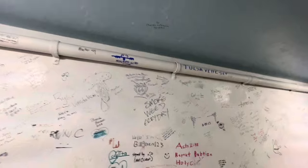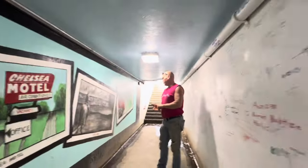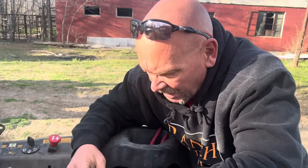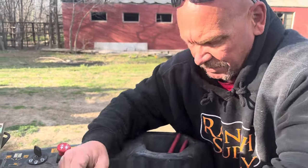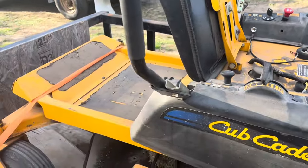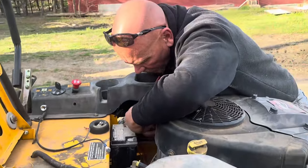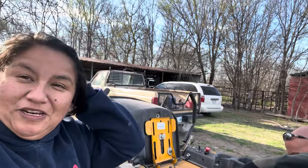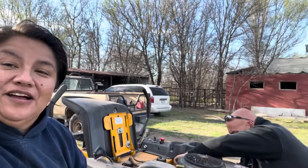Just thought we'd bring you guys along on a little adventure. Working on? I am working on a free mower. Free mower? A free mower. You guys, we are so blessed. Don't mind the hair. It's been a crazy day. It's windy out here.